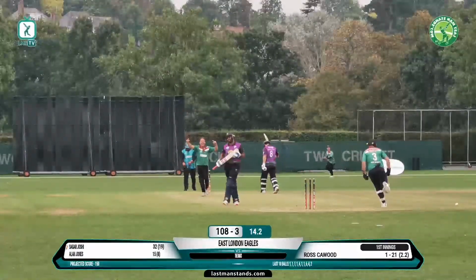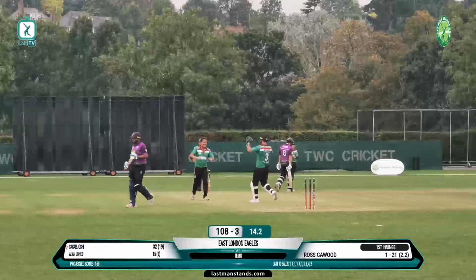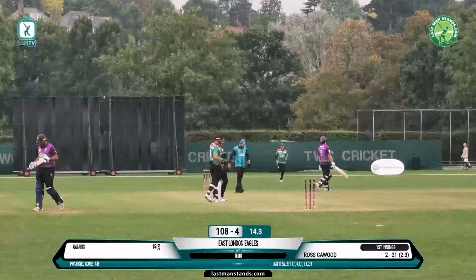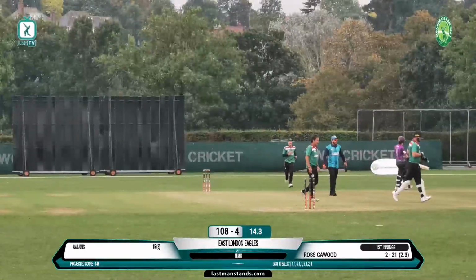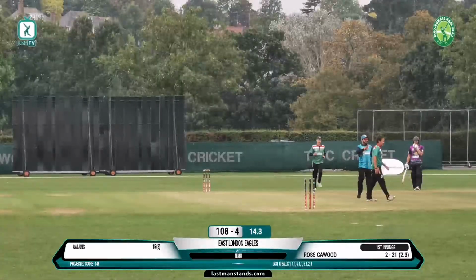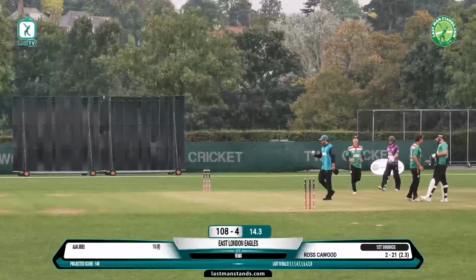Oh, and he's bowled him. What a delivery from Ross Kaywood. Just dragging his length back. Flight and through the gate. Daniel Vettori would have been happy with that.